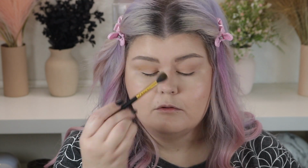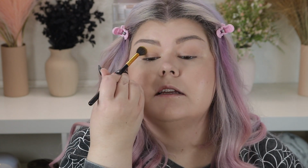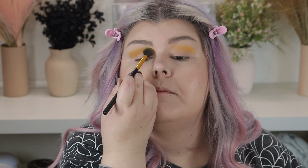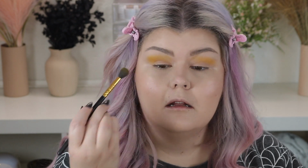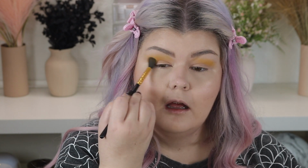And I'm just going to, per usual, I'm actually going to do this. I'll try and get as much pigment out of this as I can. I tilt my head back and I tap it and then blend, and it just gives me a much more intense color.